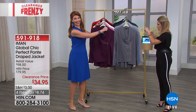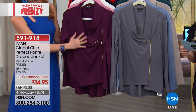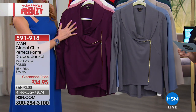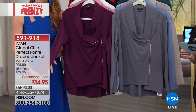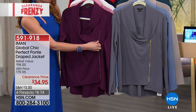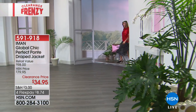Okay, let's talk about another piece from Iman. I love her jackets. I'm obsessed. Perfect Ponte fabrication is so beautiful and soft and lightweight and very expensive looking. This is a drape jacket. It's 50% off today. It's a cardigan style. It has a convertible shawl collar and an asymmetrical zip front with a high-low hem.